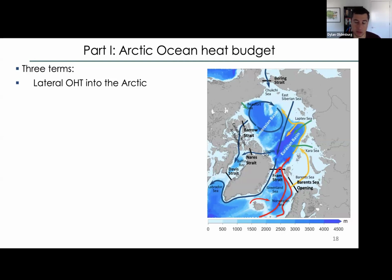It also allows us to study the ocean heat transport across the different sectors separately. And since these form a closed domain around the Arctic, they allow us to do heat budgets. And there are a few components of the ocean heat transport, which we calculate using monthly mean model output.